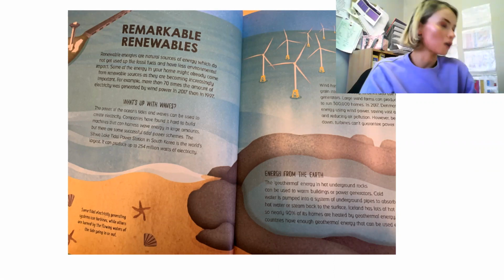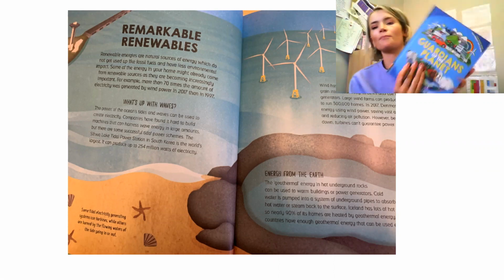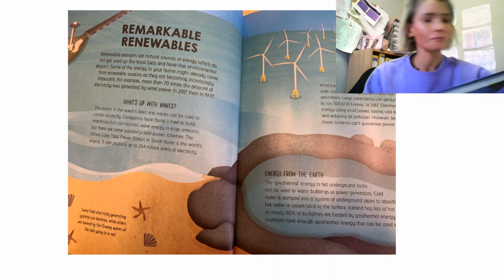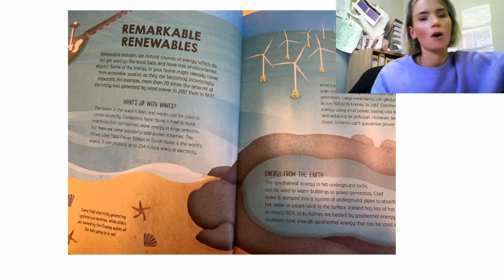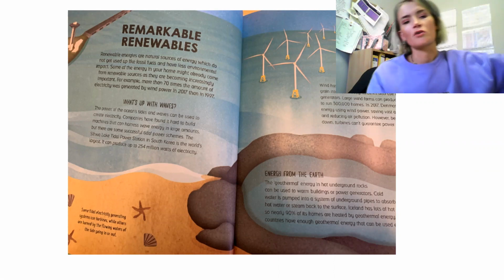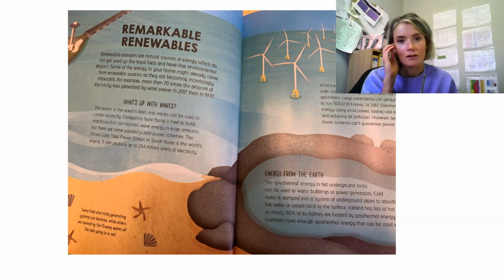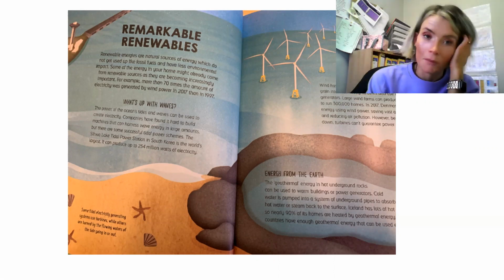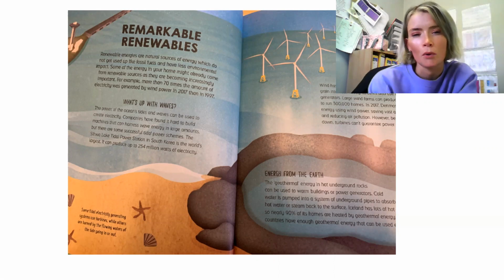This week we are continuing on with our Guardians of the Planet book, and we are going on to the next couple of chapters for this one. This week is going to be focusing quite a lot on the different types of pollution, so we can educate ourselves as to what that is, and again some little bits of solutions that we can do as guardians to help us protect the planet. Okay, so we are going to look at today remarkable and renewables.